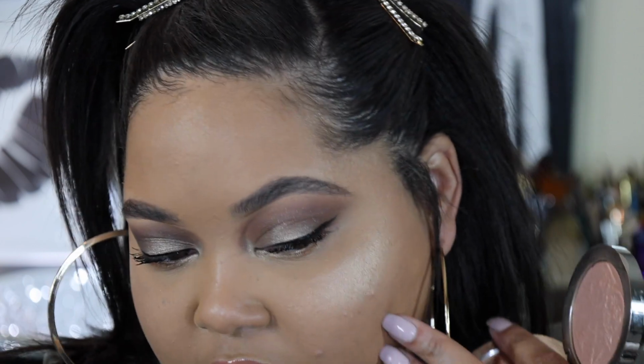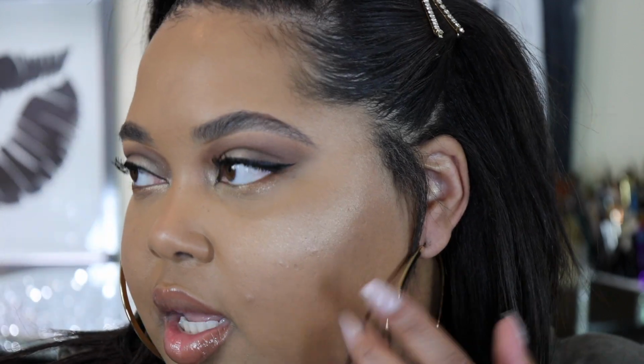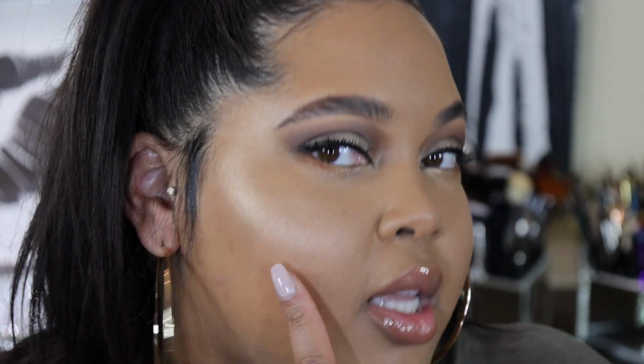And it's doing what it needs to do. It still has that really nice glow to it. Both of them are really nice. I would say the new one is a little bit more finely milled than the original one, but the original one has a little bit more of that glow bing powder, which speaks to the trends of that time. So this one is a little bit more subdued, but it still gives you a really nice, beautiful glow.